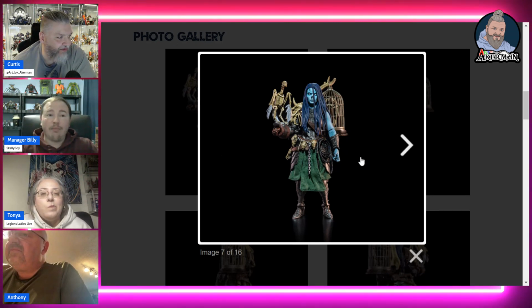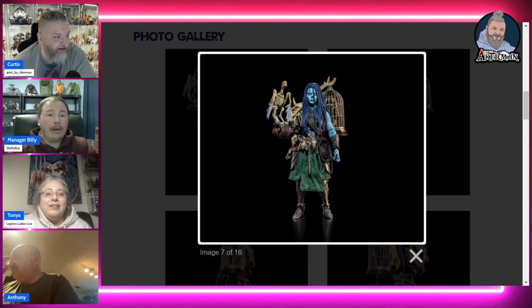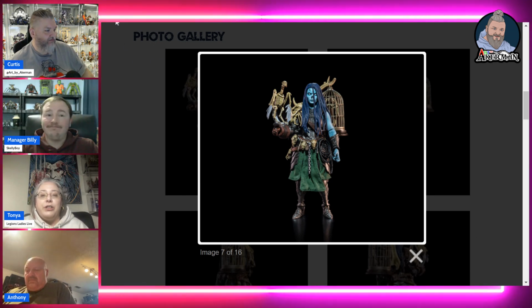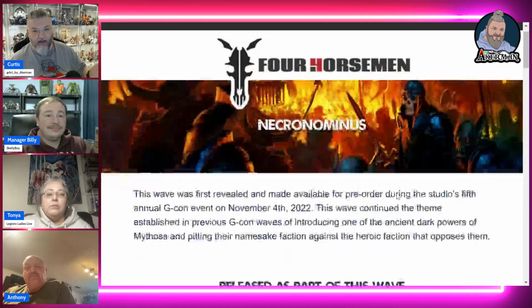And just all the different things that she comes with. We talked about the accessories on her belt, the pets, the cage, all that. There's just a lot of stuff going on there. There is. And the dios, like I said, the photos that people are going to take that place all of those items in there and create dios. I'm excited to see what the community does with her. She has so much goodness. Absolutely. Well, folks, that is Necronominus.